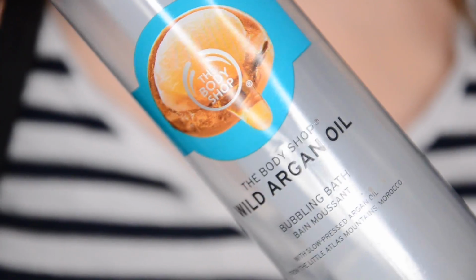I finished the Body Shop Wild Argan Oil Bubble Bath. That was okay. I'm not super impressed by it. I really like bath bombs, and oftentimes I really enjoy these Body Shop bubble baths. This was an okay scent. I didn't find it particularly moisturizing. The scent was nice, but I just don't think it was special enough to repurchase, so I'm probably not going to buy that one again.